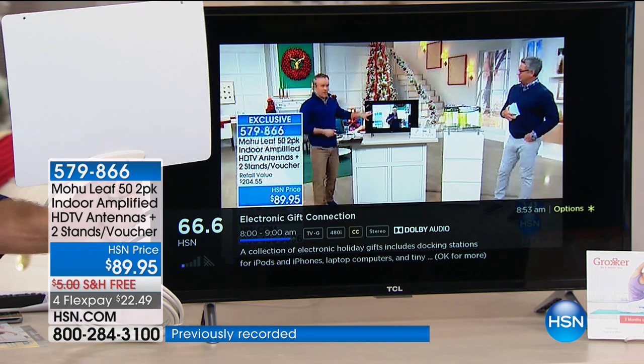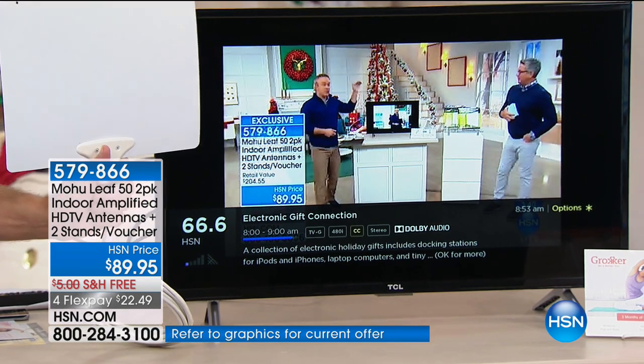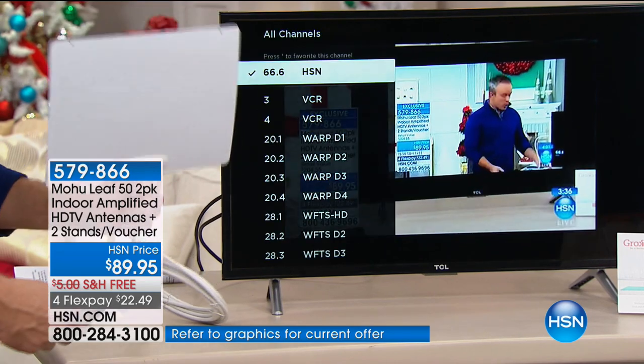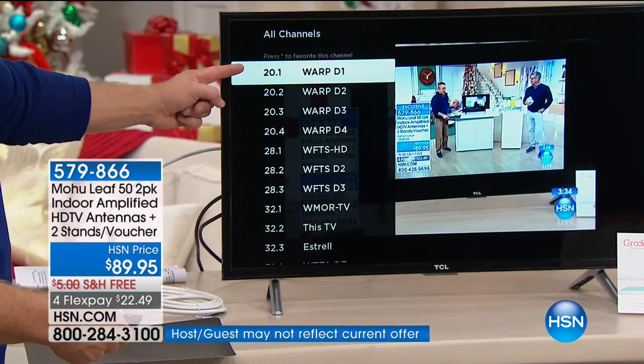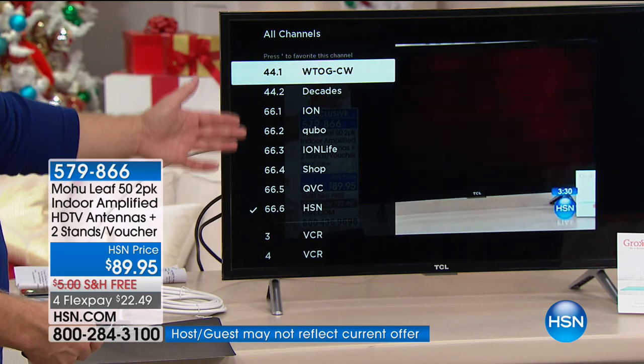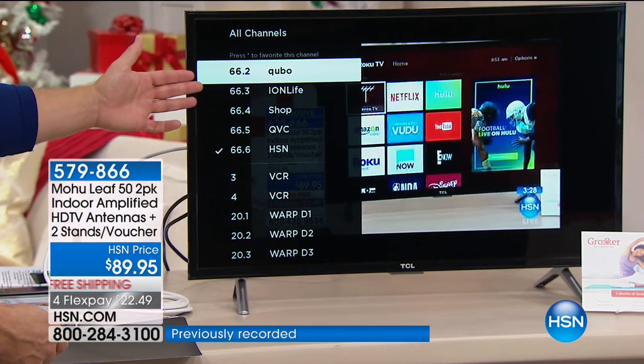So it's a two-pack tonight. Why is this great? You can have it in your master bedroom. You can have it in your main living room television if you'd like. Or maybe it's a gift. But what's going to happen? Look at the channel options that I'm getting for free, which is awesome. These are our local channels, so it might be different in your neck of the woods. But that's why you want to get it home and try it.